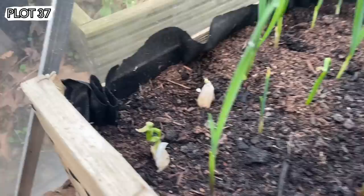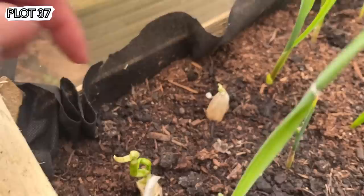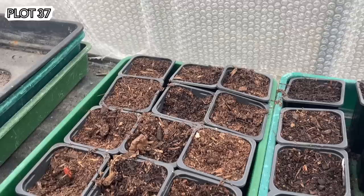These poor chaps had a real struggle getting out of their outfits. Look at him. And this guy hasn't even made it yet. Blimey. They've pushed themselves out of the soil with their root growth, but are having a bit of a struggle on top. These are the Pink Panther onions.